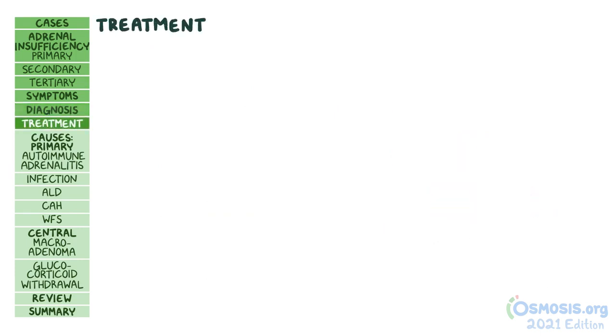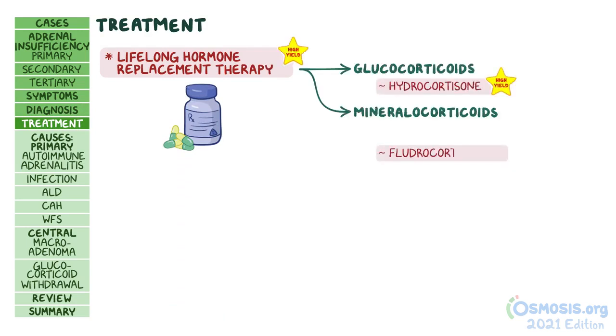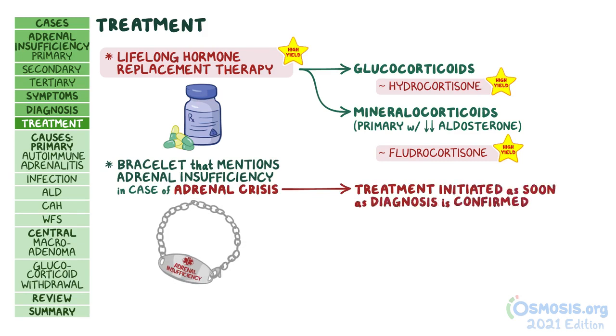Treatment for adrenal insufficiency consists of lifelong hormone replacement therapy with glucocorticoids, like hydrocortisone. Mineralocorticoids like fludrocortisone should also be added in cases of primary adrenal insufficiency with decreased aldosterone. Individuals should also be advised to wear a bracelet that mentions they have adrenal insufficiency in case of adrenal crisis. For this dangerous condition, treatment should be initiated as soon as the diagnosis is confirmed.